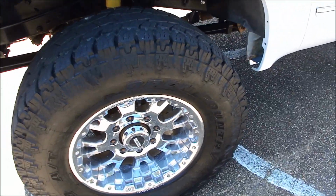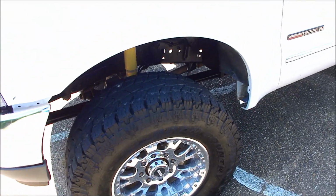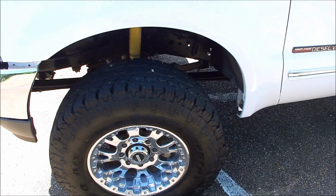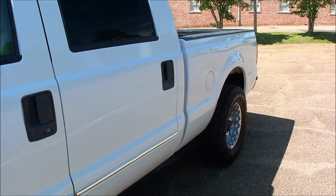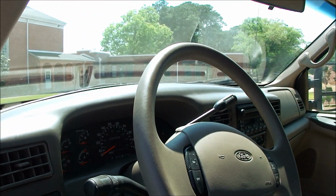It's got a big set of Toyo Open Country tires, 35 by 12.5s, but they're 18s, so you don't have to worry about costing a million dollars to replace them or anything. But this is a Southern truck. You can look up under it. It's clean as a pin. Look all around this truck. I don't know of much, if anything, there is to nitpick on it.